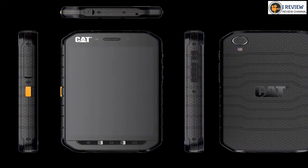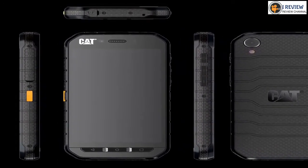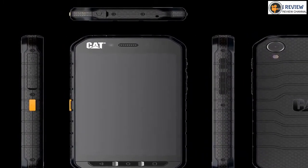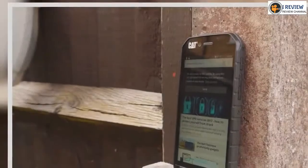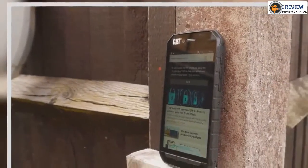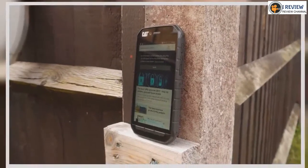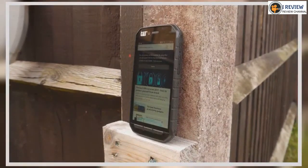We received a few updates to the smartphone, which is always a good sign, even if the handset runs stock Android 7. There's very little sign of bloatware, which is also good to see.